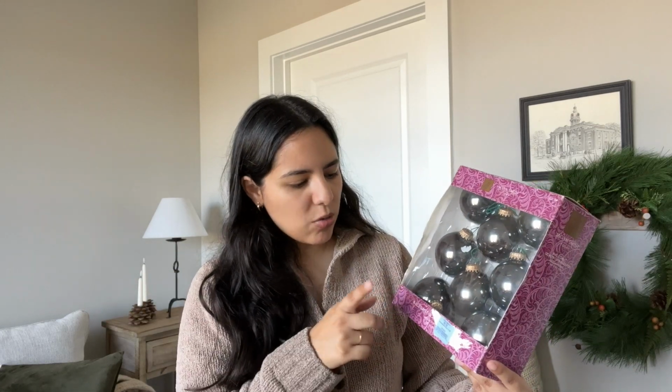You can do a bunch of DIY flips on them. They're so easy to transform, even with just a little bit of spray paint. So that's what I'm going to be doing with these. I'm going to transform them just to fill up our tree because we don't really have that many ornaments. So picked up, these were $2.99.